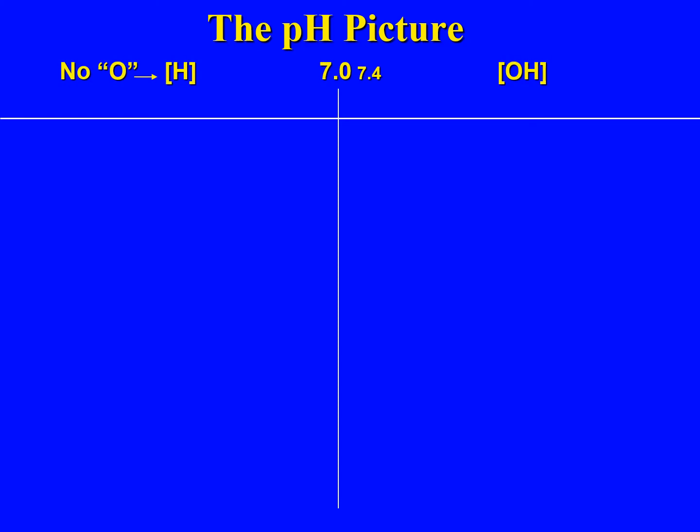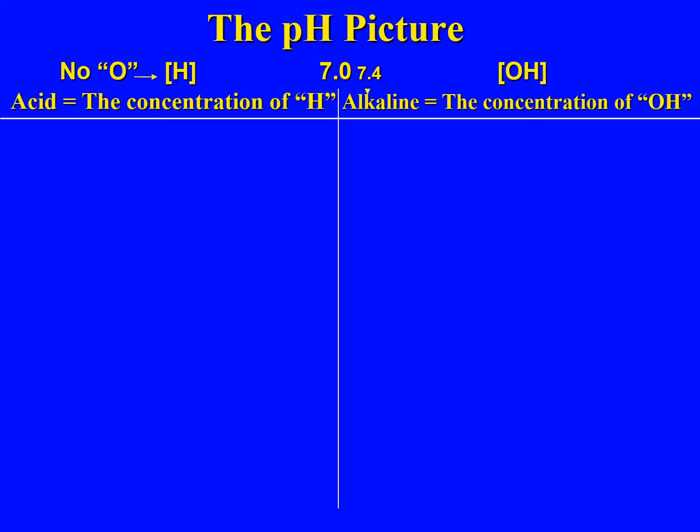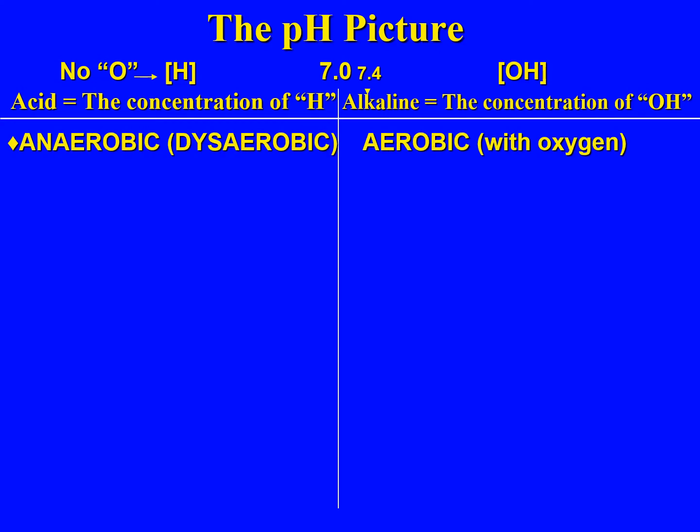7.0 is neutral. When you go above 7, you are more alkaline. When you go below 7, you're more acidic. What that really means is that when you're acidic, you have more hydrogen ions. When you're more basic or more alkaline, you have hydroxyl groups, which are the OHs. We're supposed to be at 7.4. And like I said, concentration of H's, acid; concentration of OHs, alkaline.